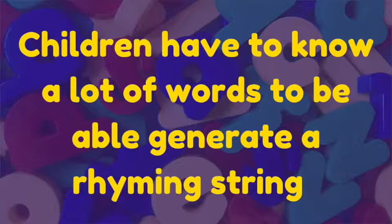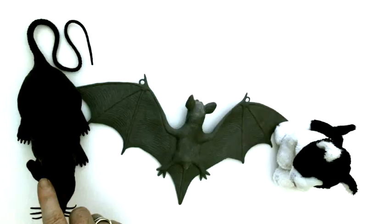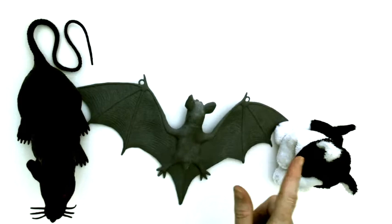What we're looking for is that all of those words have the same ending, so they all have that rhyming element. And this takes lots and lots of practice, not least because children have to know a lot of words. They have to have a good vocabulary to be able to think of their own examples. So here's a game that you can play to help children on this next step of their rhyming journey. So we've got a rat, a bat, and a cat here. So you can hear that they all have the same ending.